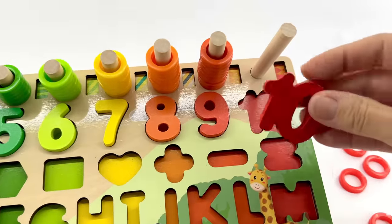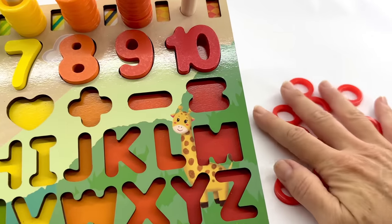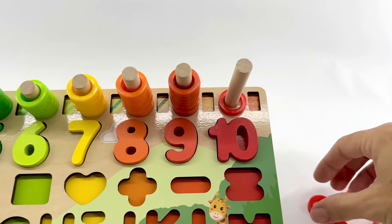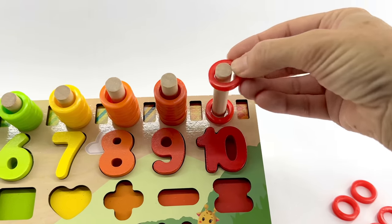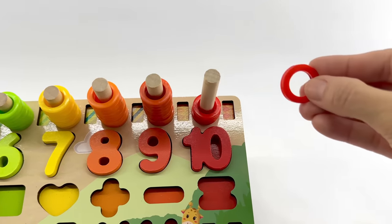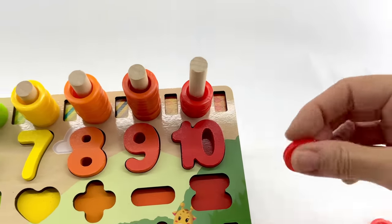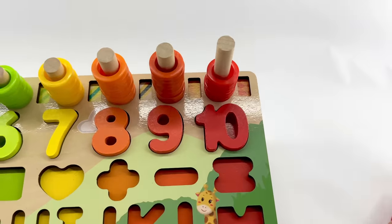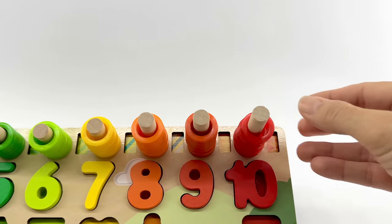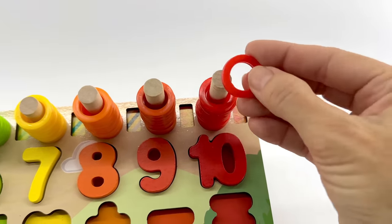Oh no, it fell. Put it in its spot. And now you can help me count. These are all the circles we have left. Count with me loud. One, two, three, four, five, six, seven, eight, nine, and 10. You did it.